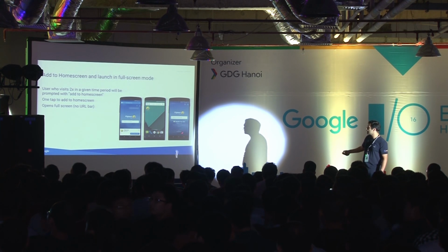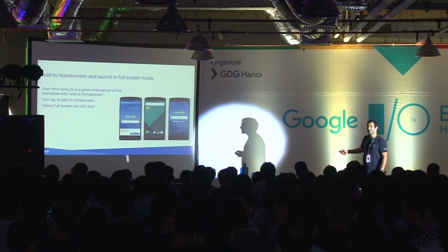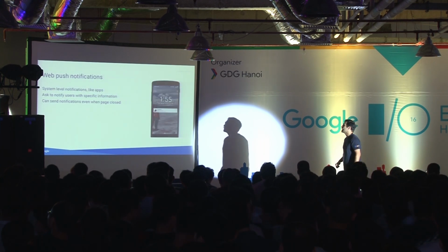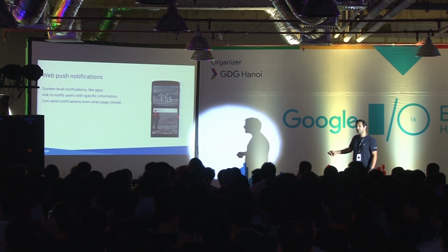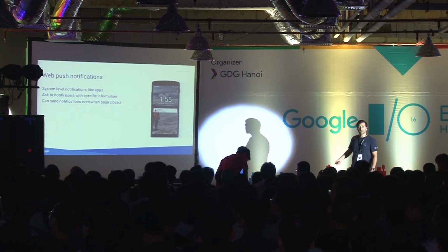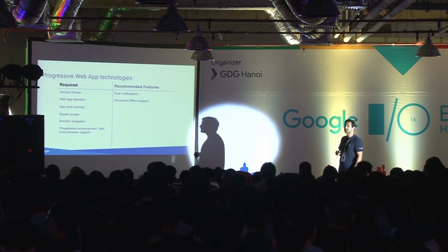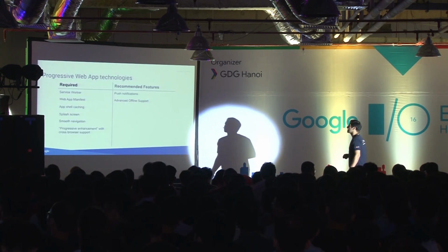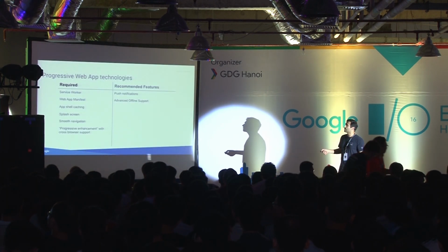So it actually is a fully immersive, almost a native app experience, but it's a website. So it's very, very cool. You can also do push notifications. This is an example of a Facebook website push notification. So it's coming from the mobile facebook.com site. And so you can use this to notify users and get in touch with them quickly, even when the website is closed.